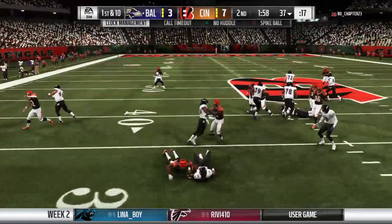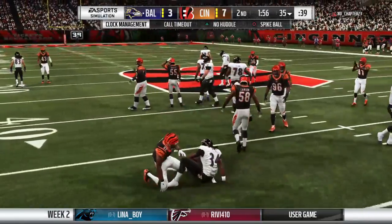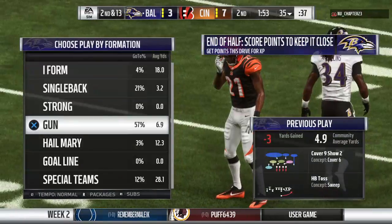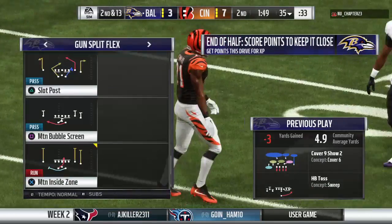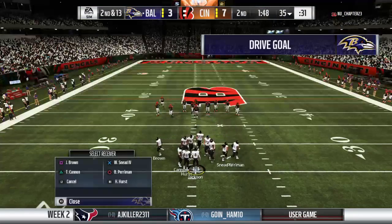On 1st, they go right back to Collins. And that play is blown up, losing yardage back at the 35. A loss of a full 3 yards, and now it's 2nd down.